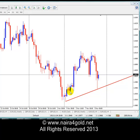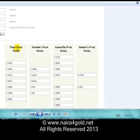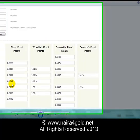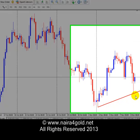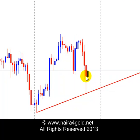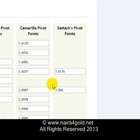So for entry levels for the week, we have the pivot points levels already analyzed here. This is a screen capture of it. For the floor pivot point, we have it at 1.6012, and then there is Camarilla buy at 1.5958, which actually coincides with where we have this trend line and the bottom of Friday. So we are looking at here as a key buy zone, a key buy area for the week.